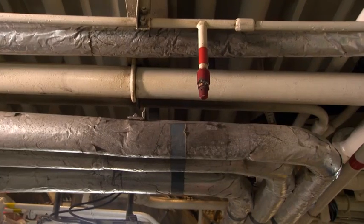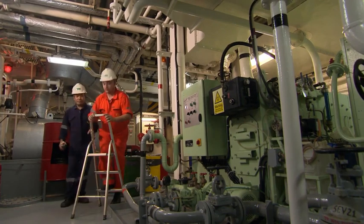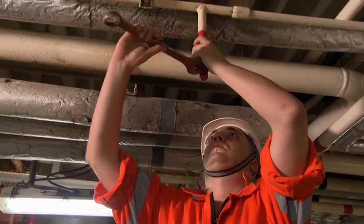These safety features are there to protect the vessel and its crew. However, their effectiveness depends on regular inspection, maintenance and testing. Seafarers who ignore these tasks put themselves and their fellow crew members at risk.